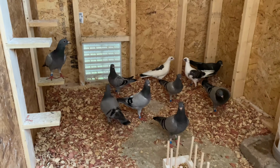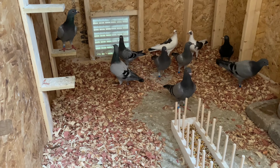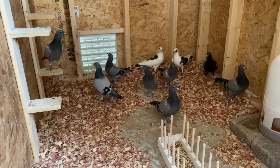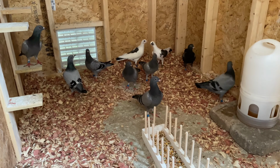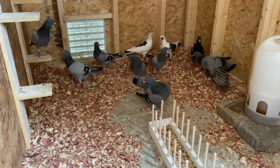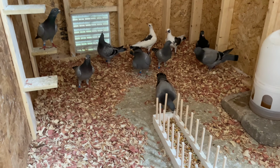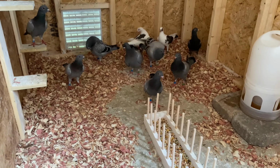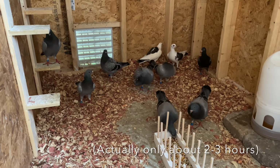Here they are back in their section, all cleaned out, dusted, with new chips on. Anyways, these birds just had their little bath, and because of that, they cannot fly. It really cuts the bloom on them. So in another 6 hours, they'll be able to fly up to their perches, but right now they can't.